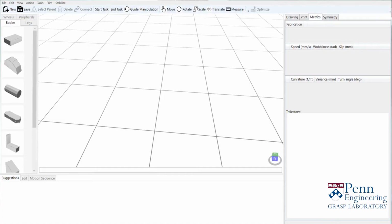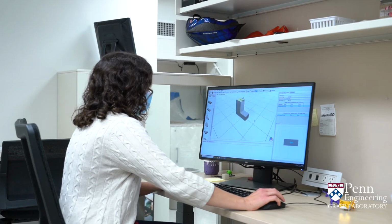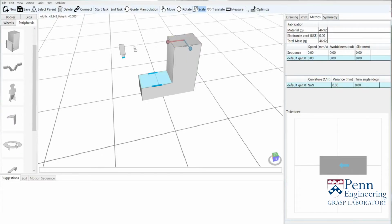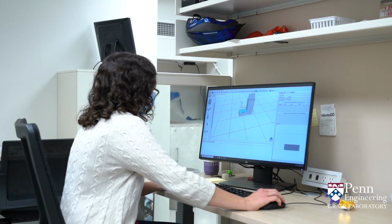This software is called Interactive Robogami. In the center, we have a design space where I'm going to build a robot just using my mouse. And I have physical parts I can choose from, and as you can see, if I don't like the way those parts are shaped, I can change it really easily by scaling different panels. I can also add different peripheral parts so that I can make my robot look however I want. In this case, I'm going to make it look a little bit like a house.